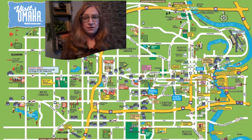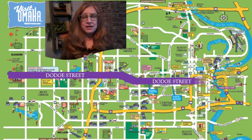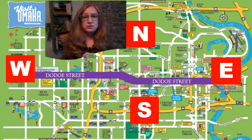But also a very important piece to consider is this major thoroughfare through the city. It is a major distinctive landmark for the city, and that's otherwise known as Highway 6 or Dodge Street that goes and divides the city right in half. So if we get some further bearings, this is what the directions look like when you're laying that over the top of this map. North, south, east, and west. And east is to the riverside and west is furthest away from the river.